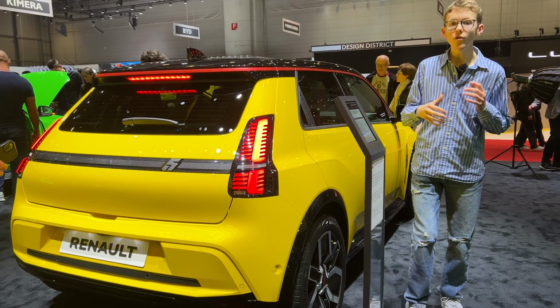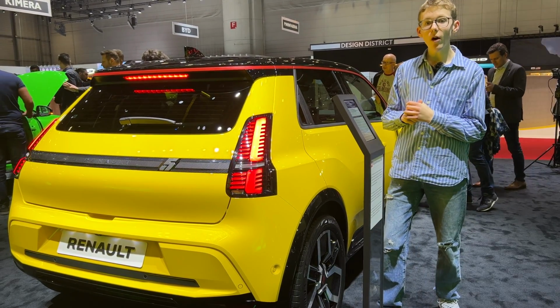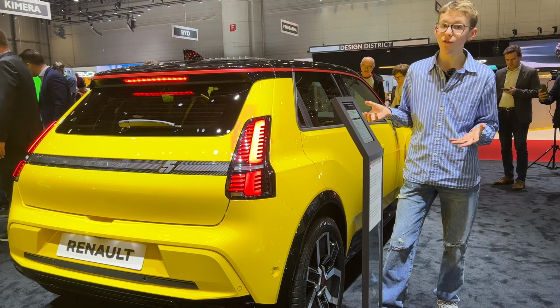The Renault 5 is also going to have a pretty good range, 186 miles on the 40 kilowatt hour battery, and on the 52 kilowatt hour battery you're going to have an official range of up to 248 miles, so that's pretty good for a small EV.